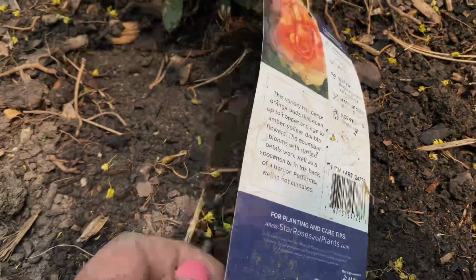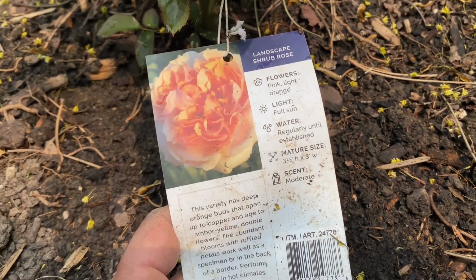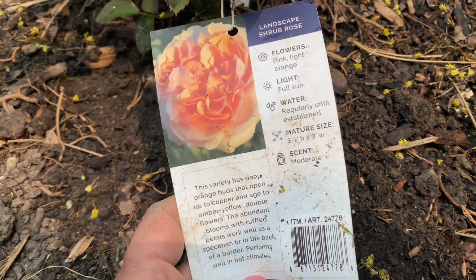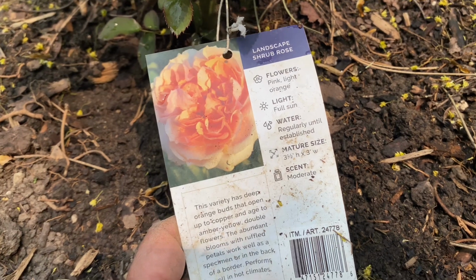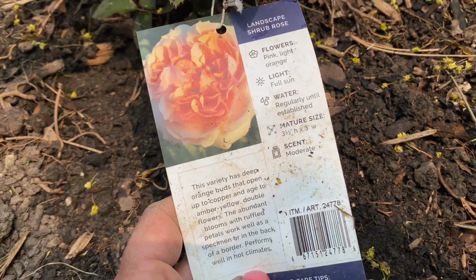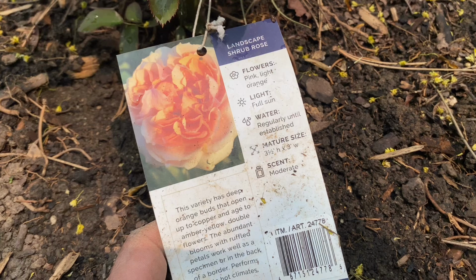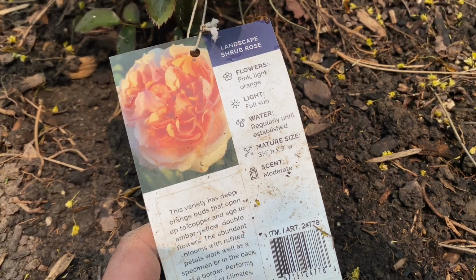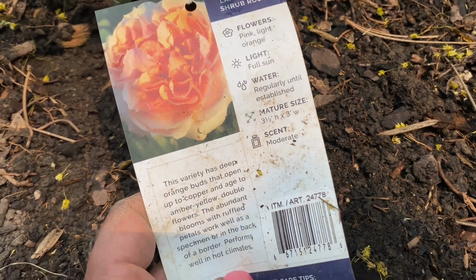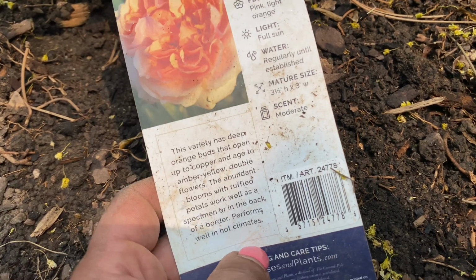Let's see if it has more information on this tag. I left these tags on to share them with you, and then I will be removing them from these roses after I share this video with you. I just planted them last week, and I thought I would take you along for a little walk in my garden and share them with you. So the flowers are pink and light orange, a really nice pinky orange apricot color, and it loves full sun. It will get about 3 by 3 in size, 3 feet by 3 feet, and the scent is pretty moderate.